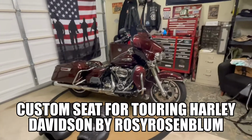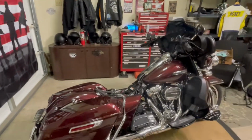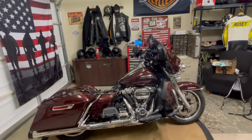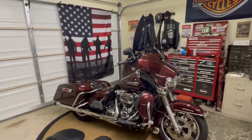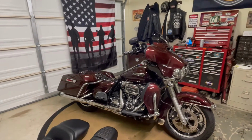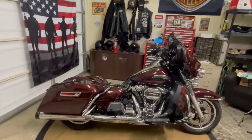So let's talk about what we're going to talk about. You'll notice there's no seat. Oh my goodness. In my previous videos, we talked about the Saddlemen seat, the Ultra seat, which is that guy right there, a stock Street Glide seat. I tried a step-up seat. I literally have been running around trying all these different seats. I'm on my 6th seat right now, and I've got the most awesome seat that I could ever ask for, and I'm super excited. I'm going to show you a little bit about it.